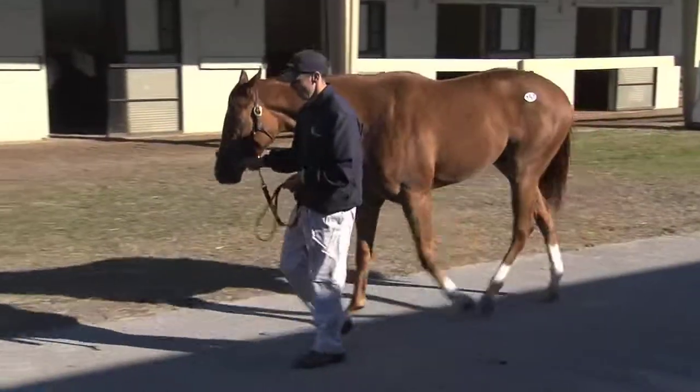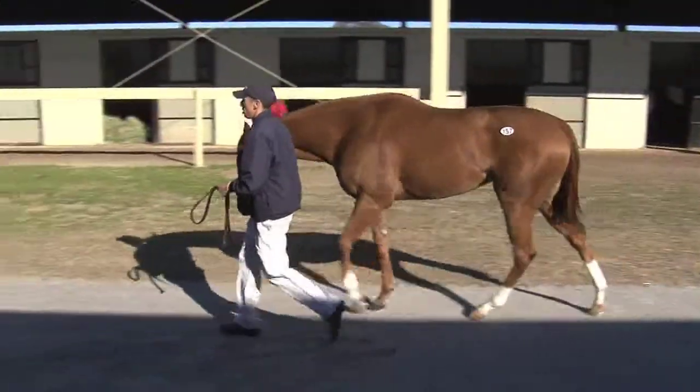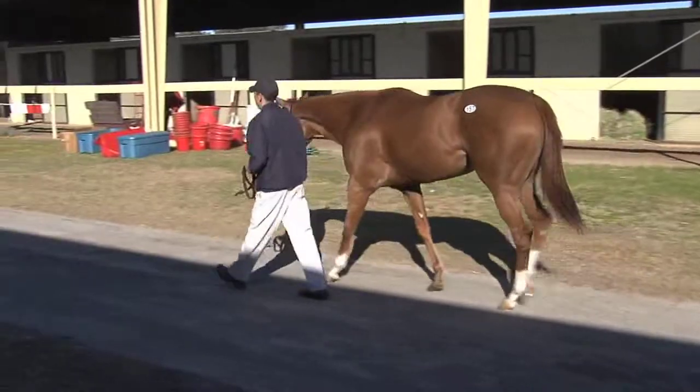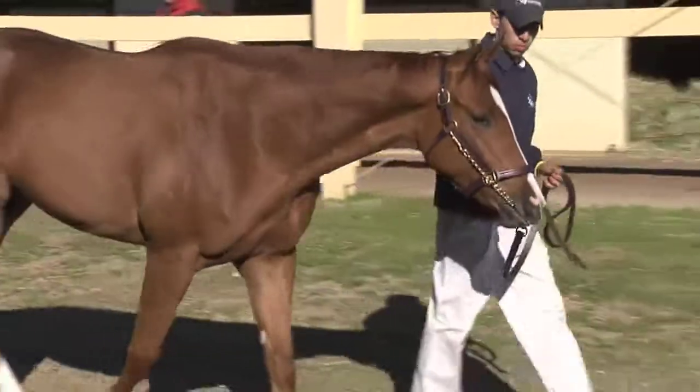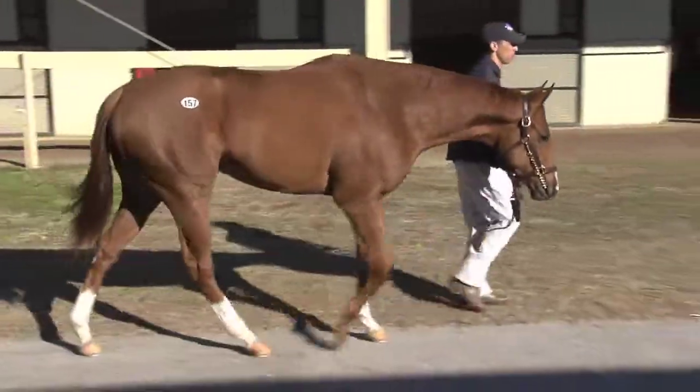a Grade 1 winning Smoke Glacken. We've proven that, especially from this sale. So you know, the story of her is everything's there, and we just got to get her to the races and get the job done.